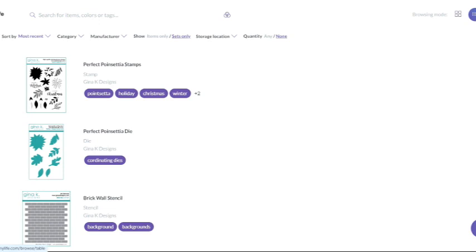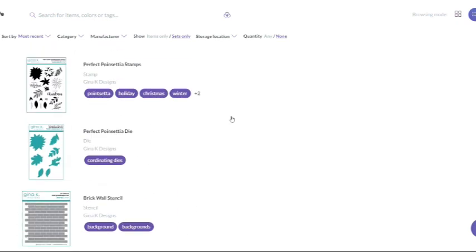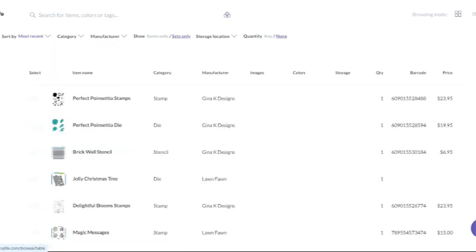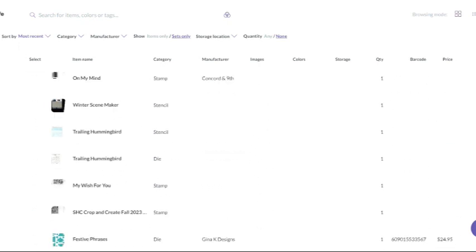There's also more views available to you in the web version. The app version only has the sort of grid style, or the list version. This has a couple other views where you can see more information all at once.